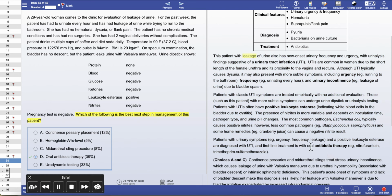This patient with leakage of urine also has new onset urinary frequency and urgency, with urinalysis findings suggestive of a urinary tract infection, UTI. UTIs are common in women due to the short length of the female urethra and its proximity to the vagina and rectum. Although UTI typically causes dysuria, it may also present with more subtle symptoms, including urgency, e.g., running to the bathroom, frequency, e.g., urinating every hour, and urinary incontinence, e.g., leakage of urine due to bladder spasm.